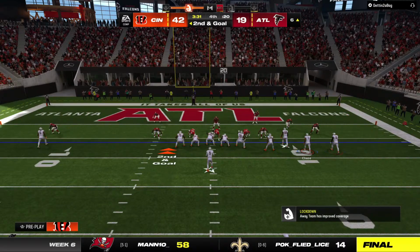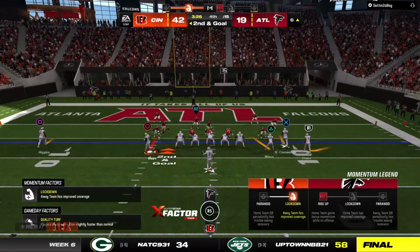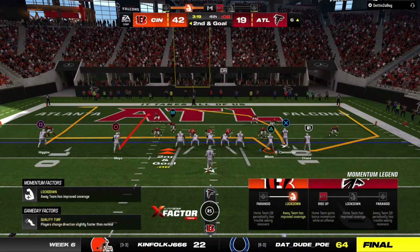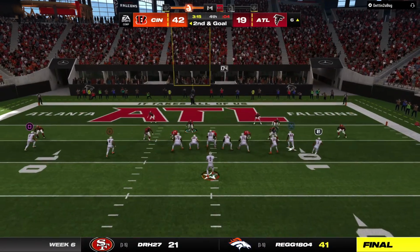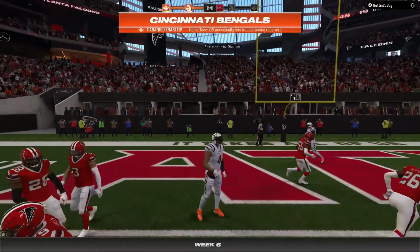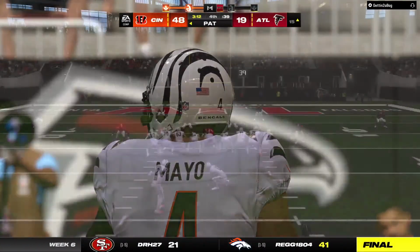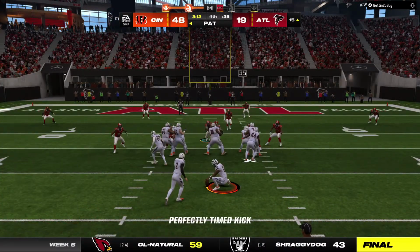11 MT. They'll send a receiver in motion to the left. 11 mighty. Burrow will throw. Quick hitter here. It's complete. Touchdown. A great effort there. His 3rd touchdown of the game and 5th on the year. And the Bengals have opened up a 4-touchdown lead here in the 4th.